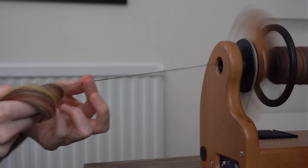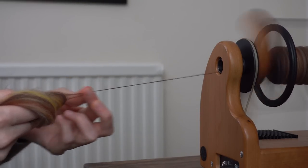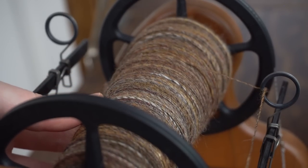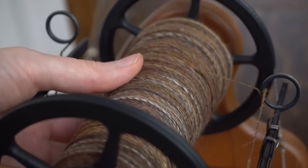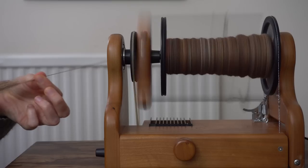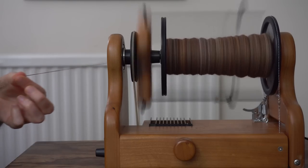I'm definitely not at the stage of my spinning where I can pick the pattern before I've spun the yarn, so we'll just go with it and see how this turns out and figure out the next step once I've got a meterage and a yarn weight that I know what I'm working with.